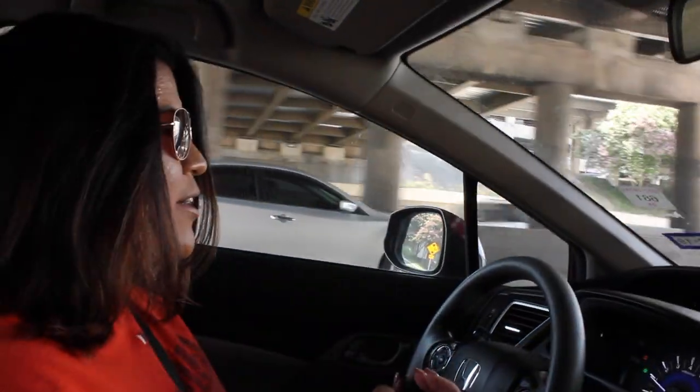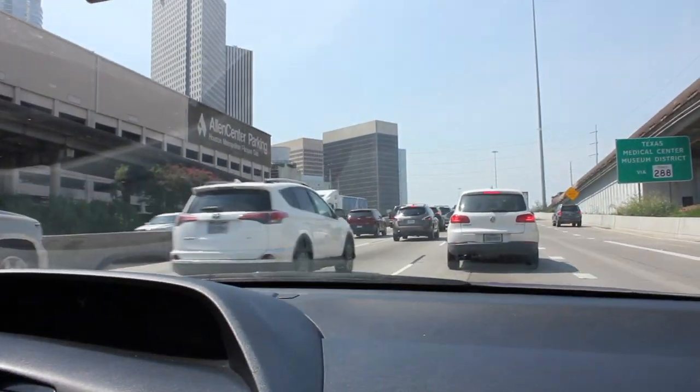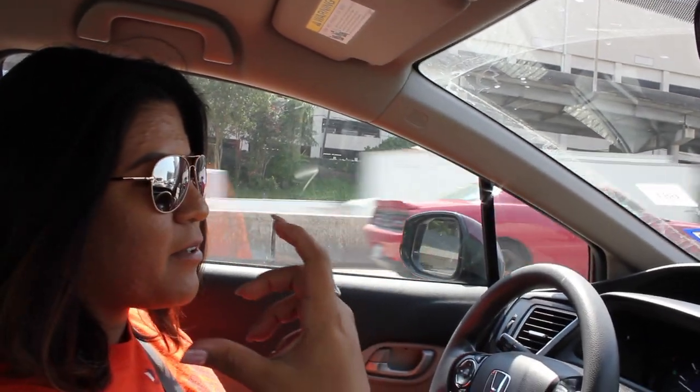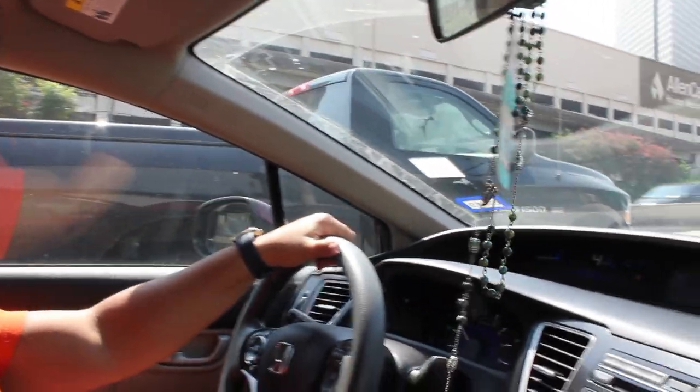Filled with all this art, and it's kind of like rhinestone art, but yeah, we're kind of stuck in traffic right now. That's where we're going. It's a little bit close, it's kind of a little bit out of Houston. It's next to UH, it's pretty close, but the route you would take is going to Galveston, so yeah.